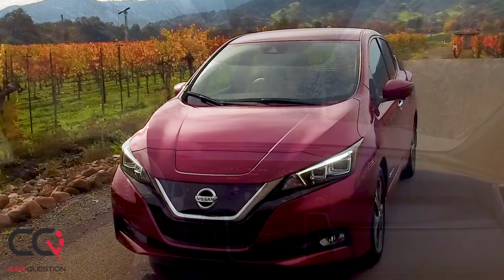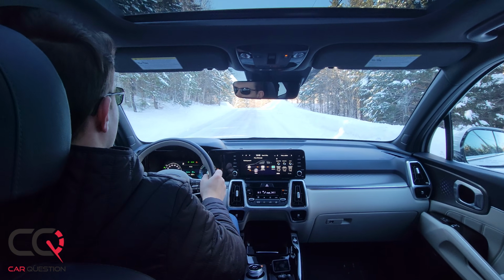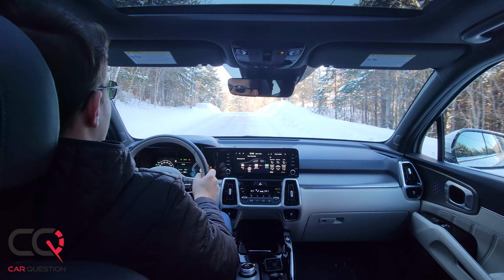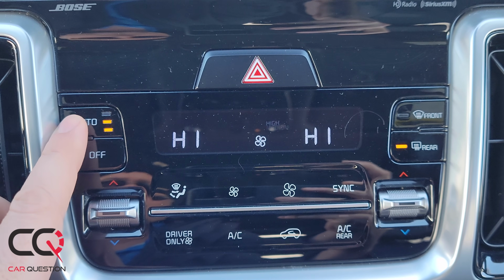How about the minus points though? When you're going to roll, you're going to feel that engine vibration. If you're in winter, even if it's only showing the EV logo there, you're going to hear it, and sometimes it's revving really high.